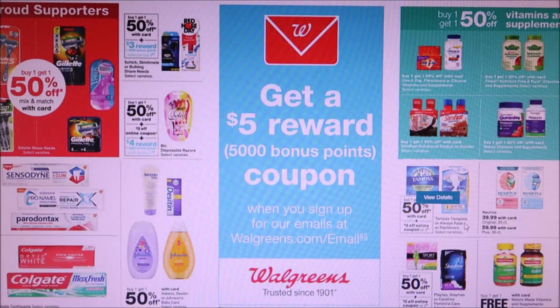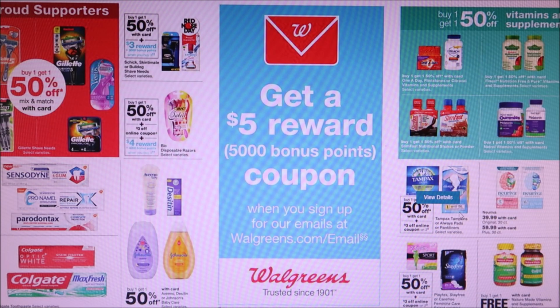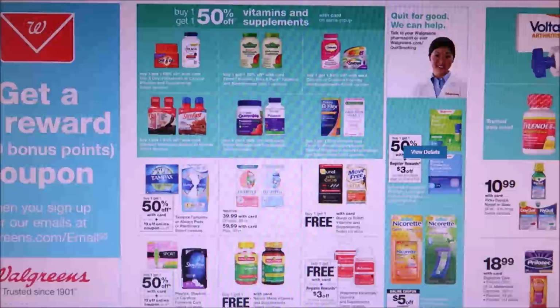Tampax and Always, those are buy one get one 50% off, and then there's a 3 off of 2 coupon. Don't do it this week. If you guys already want to do that deal, there's some ones that just popped up online. I definitely want to stock up on that deal because I never get that stuff at Walgreens, so I definitely want to take advantage of that deal.